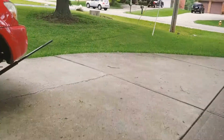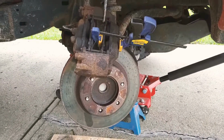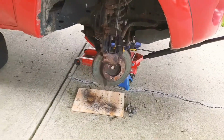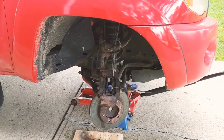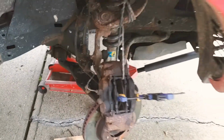So let me show you real quick why I'm a little bit held up and don't have a lot going on today. Unfortunately, my beast, the thing that goes out and collects the driftwood and the rocks and everything, I had a caliper seize on me. So I'm currently working on that. Got to go pick up some parts, replace that, bleed the brakes, all that jazz. So not gonna do what I had originally planned today. That's why this video is a little bit random.